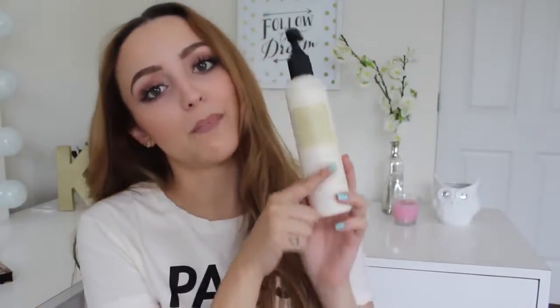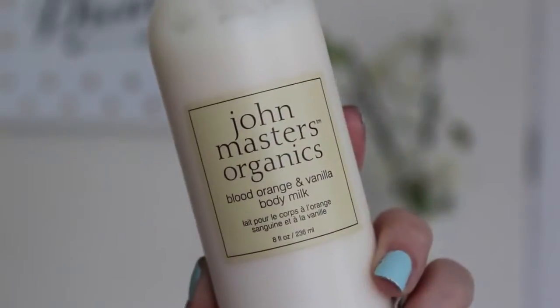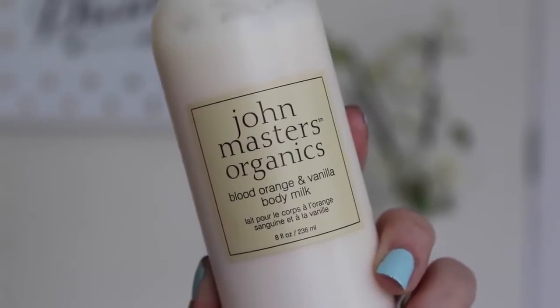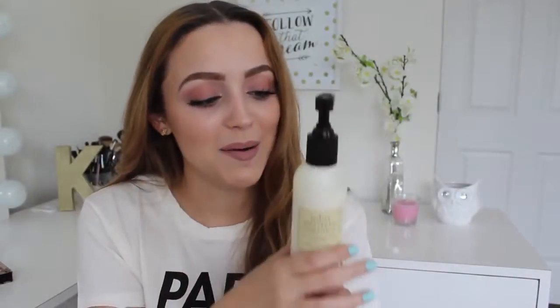Okay, and last thing, it's kind of weird, I don't really talk about products like this, but it is a body milk. It is the John Masters Organics Blood Orange and Vanilla Body Milk. I get my John Masters Organics products from Hipapotheca.com. This is the best smelling body moisturizer lotion milk that I have ever smelled in the history of time.